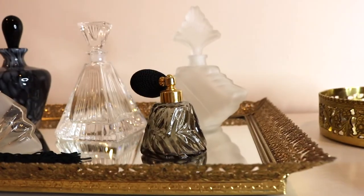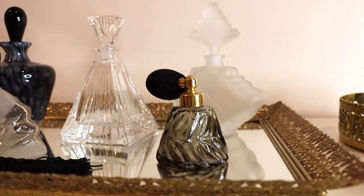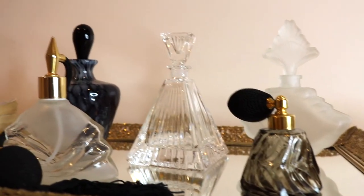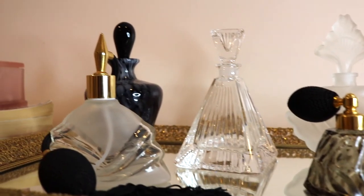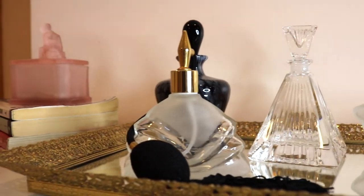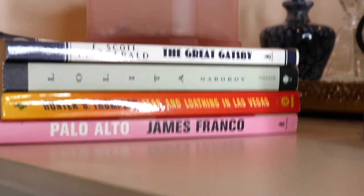Now this has all antique bottles on it. I think the two bottles in the front might have been from Hobby Lobby. I'm not quite sure, but I know that the three in the back definitely came from an estate sale or yard sale. Then I have a stack of books over here.